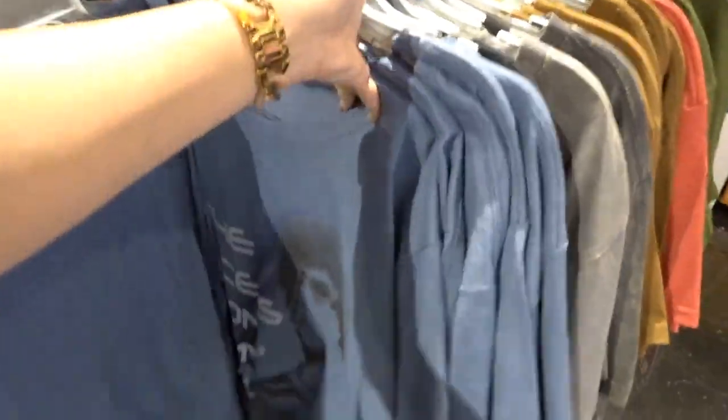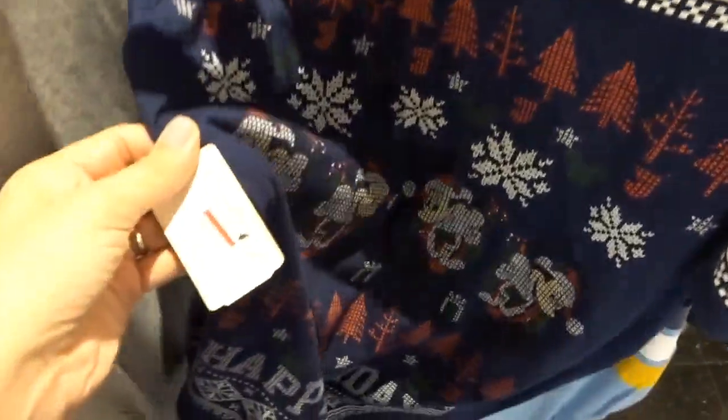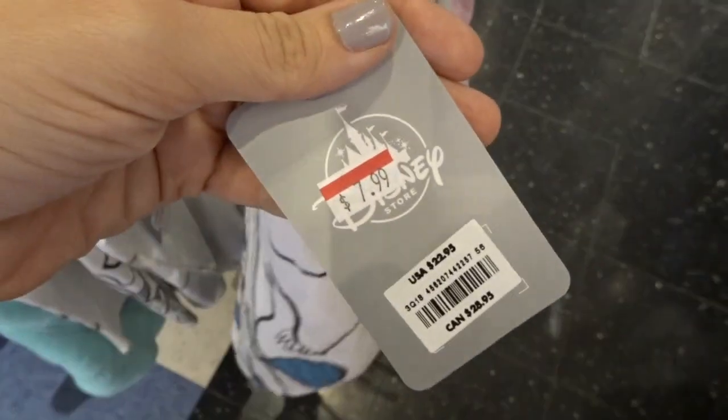So let's see. I'm definitely going to look through here. But here's a Star Wars shirt for $12. Obviously, I'm in the men's section. The Beast for $8. I know I've seen this Christmas shirt before. That's $28. That's just too high. Oh, look at this tank top. That's interesting. So that has a Mad Hatter and Alice, and that's $8.